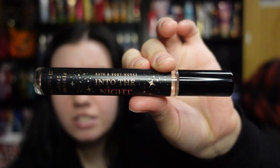I did pick up a couple of perfume pens throughout these last couple of weeks. So first up, I got Into the Night. I think this is my second and/or third backup of Into the Night in the perfume spray. I don't remember 100%, but I know for sure this is not my first one.